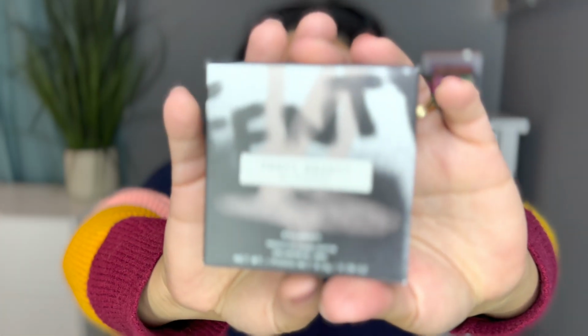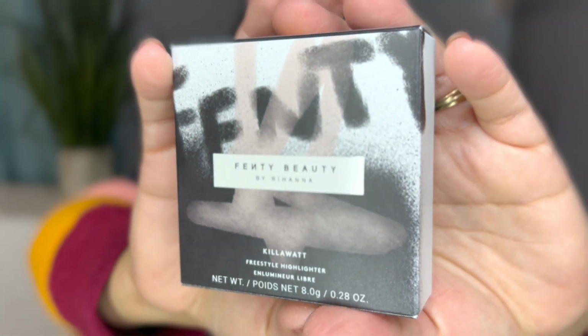It's the Fenty Beauty Kilowatt Freestyle Highlighter. I love getting Fenty Beauty in my subscriptions. I love their packaging, and I feel I have one of these highlighters somewhere. So in the other bag, I feel I got the same shade. Okay, this shade is Hustler Baby. I got the same one. I have the other account open just so that I can compare and see what things I get.